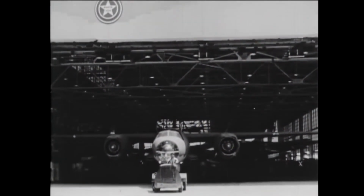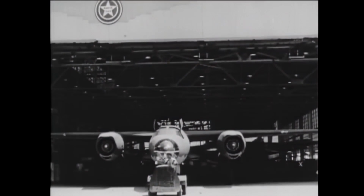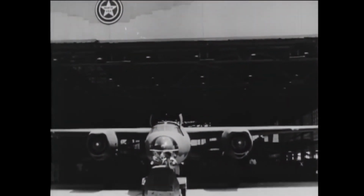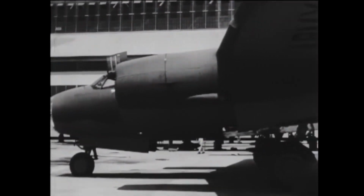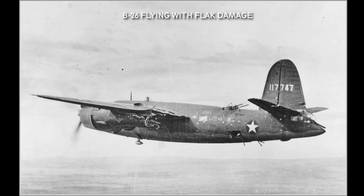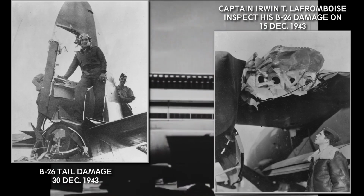The B-26 Marauder, stamped as the Widowmaker because of its early production instability, was actually a very good bomber and a great asset to the Allied war effort. Although it was challenging to fly and land, when airborne it gathered an impressive service record and actually could take a surprising amount of damage and still fly home. So let's see how this medium bomber got into service.